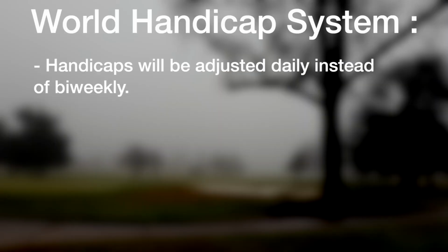Now, handicaps will be adjusted daily under the World Handicap System instead of like the USGA would do bi-weekly. So on the 1st and the 15th of every month, our handicaps will be adjusted. Now it's daily. So I think that's a really cool change. So we're going to really see kind of instant feedback from day to day as we post our scores.